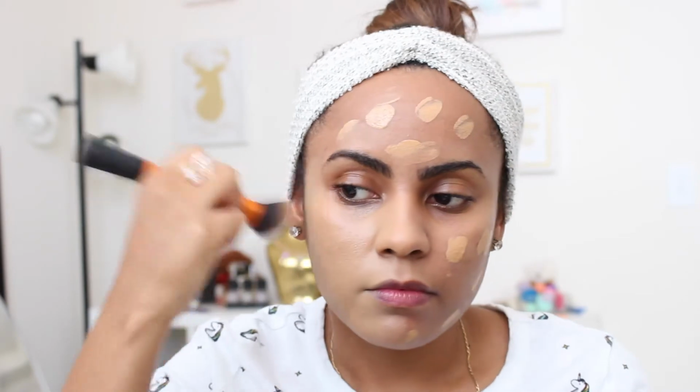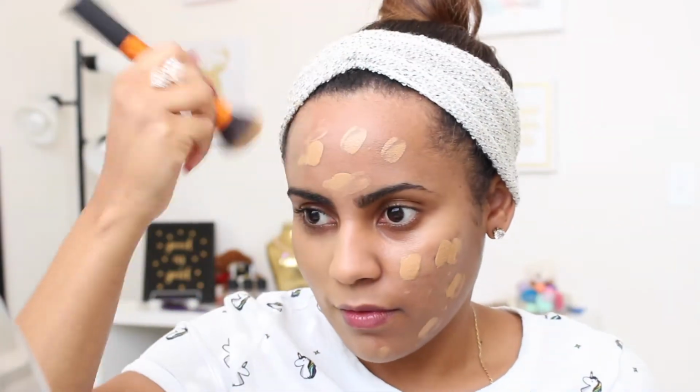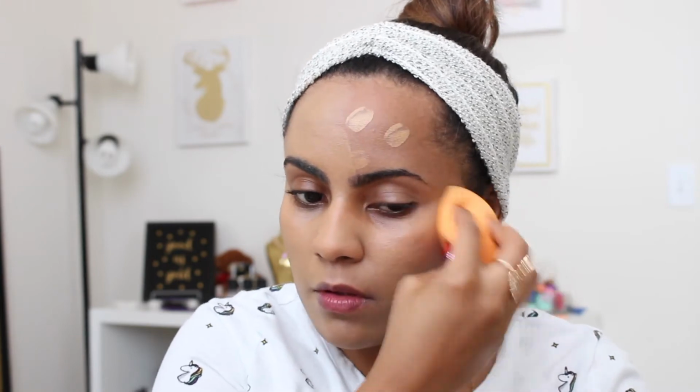So applying this foundation with a brush, it feels really nice. It feels like it's blending very well. I don't see any brush strokes. It's going really smooth, really nice, really liking this application method. And going in with the sponge, I feel that it is doing very well. It is blending very well.